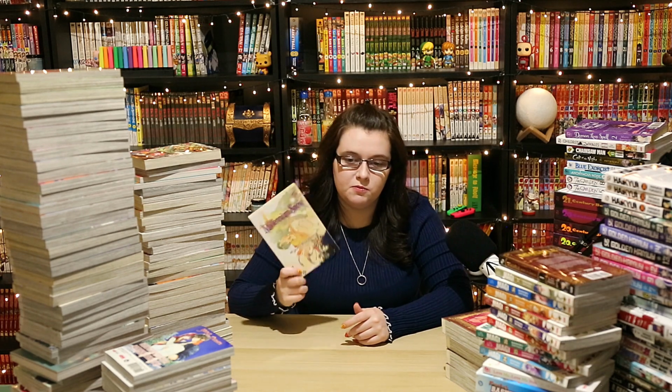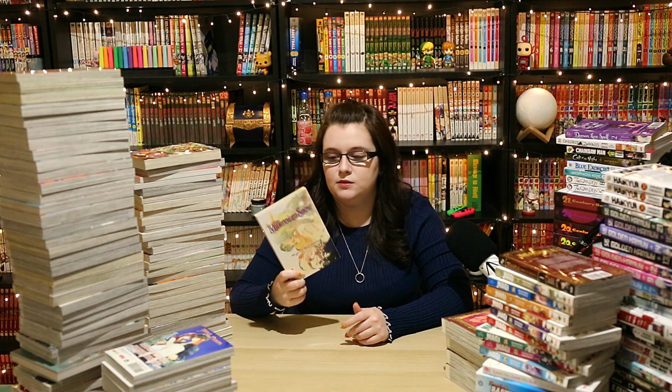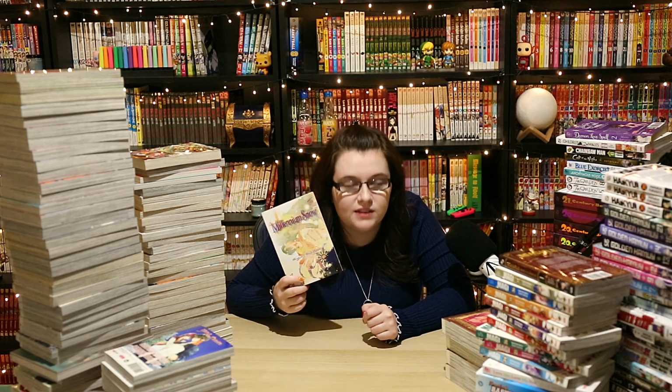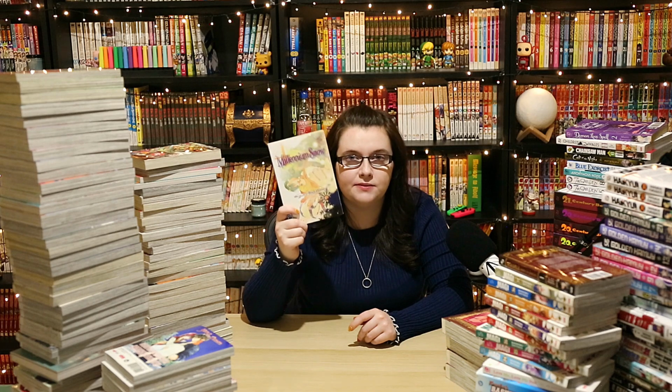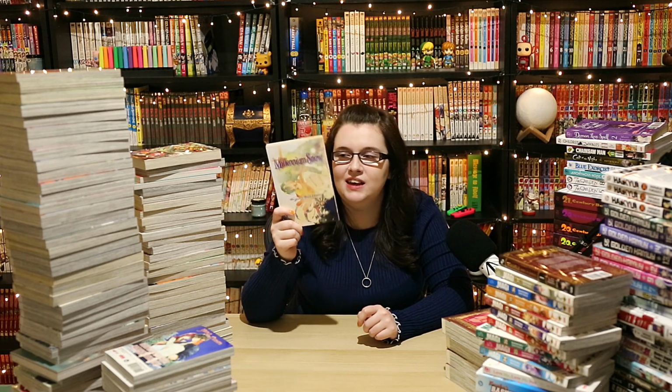Next we have volume 4 of Millennium Snow. This is by Bisco Hattori, which is the same author as Ouran High School Host Club. This is a 4-volume series. It's about vampires. It was fine. I read volume 1. I don't have volumes 2 and 3. This was bought secondhand. Also, the cover's lovely on volume 4, and on volume 1, it's really not as lovely.